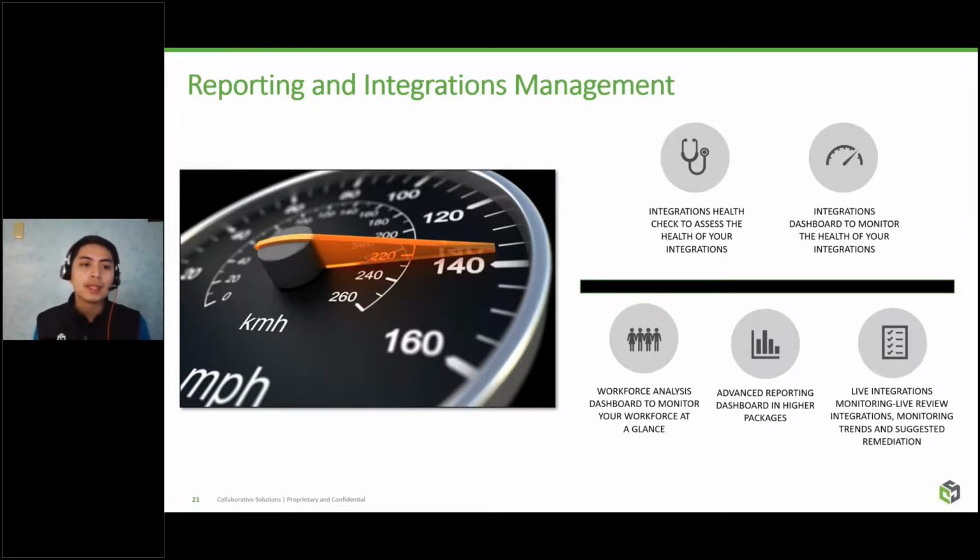From an integrations perspective, there are critical processes which occur on a daily basis. Ensuring their successful completion and being able to react with potential difficulties is important. Our team is equipped to perform health checks on existing integrations towards helping identify and isolate potential problems. Of course, we want to get ahead of them before they're problematic. With higher levels of our packages or as an ad hoc offering, we're also able to offer live integration monitoring, including monthly reviews of statuses and trends. Next slide, please.